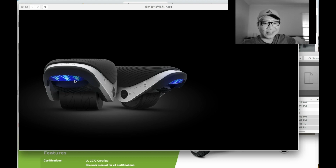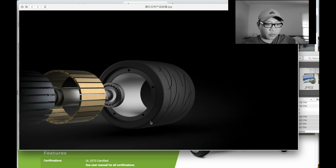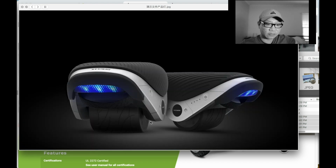It's got really cool lights in the back, very similar to the 9bot Mini Pro, but obviously it's going to be less visible than the Mini Pro. One other thing I'm a little bit concerned with is the waterproofness of this. There's not too much of a mention about it. I trust all the rest of the other technologies on this, though.